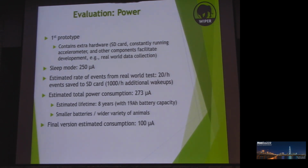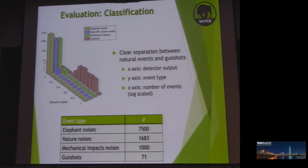We evaluated the power consumption of the first prototype. We estimated the rate of wake-up events from the data collected on elephants in San Diego. And in deep sleep mode, this first prototype consumes 250 microamps, which is a very low power consumption, but our final version will consume around 100 microamps. The estimated lifetime of the first prototype is around 8 years, which seems like overkill, but we are now using huge batteries, so in the future, smaller batteries can be used, enabling the use of this system on a bigger variety of animals.